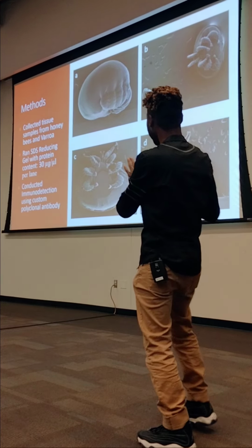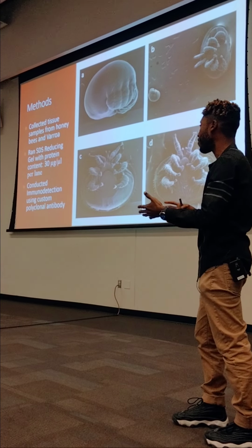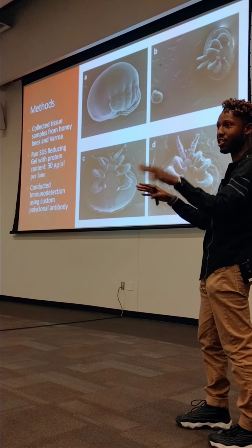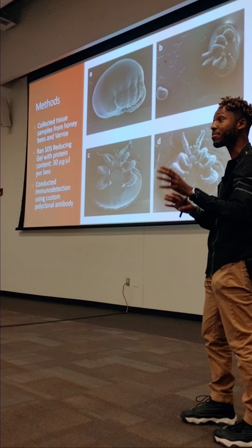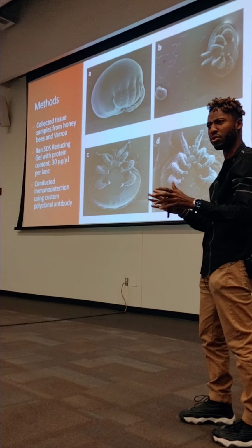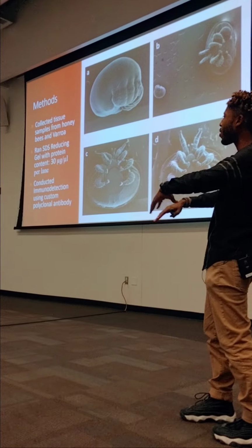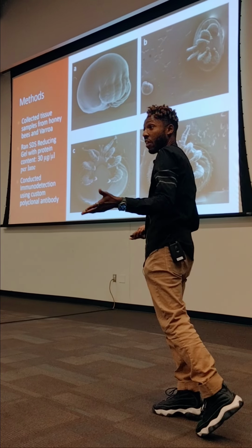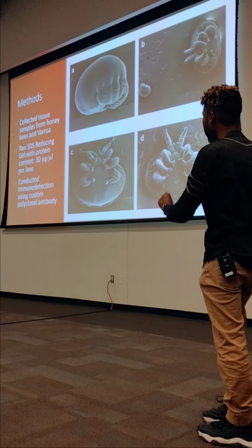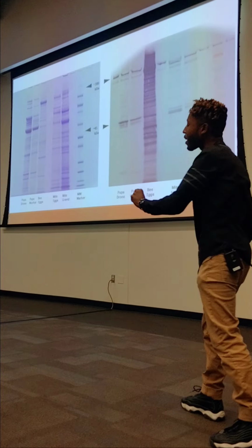But part of what you can really see here is that, especially bees that have some level of Africanization, so the ones from Apis mellifera scutellata, oftentimes have pretty substantial tolerance to Varroa, and so the mite populations can blossom to ridiculous levels, and the colony can still survive the experience at times. It's quite remarkable. So we're able to collect these mite eggs and then run gel electrophoresis.